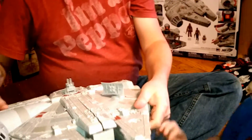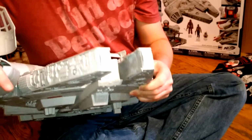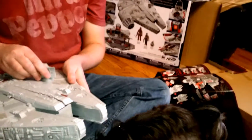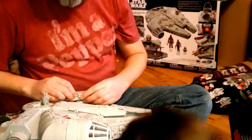So is it worth $50 or... I think Ryder will enjoy it. Is it worth $200? Definitely not worth $200. Never pay $200 for this. If you would have paid $200 for it, would you have been really disappointed? I'd be taking it back right now. And saying what?